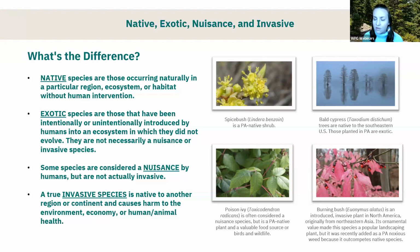So the first is a native species. When we're referring to something that's native, this is a species, plant or animal, that is found to naturally occur in a particular region, ecosystem, or habitat, and it occurred there without the help of humans to transport it there. So that's what we consider to be a native species.